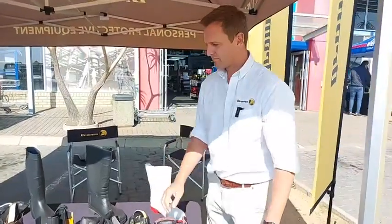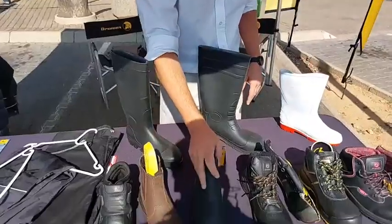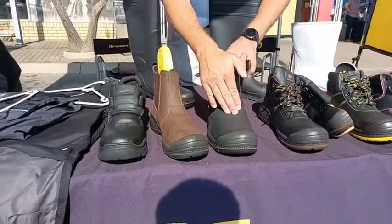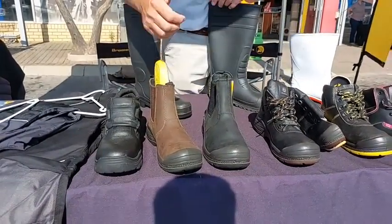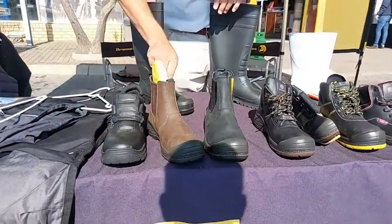If we can move on to those boots at the back there. This is going to be our crazy horse boots. It's got nothing to do with horses, guys. They used to make horse saddles out of this leather. This is the leather that comes off the back of the hide. It's going to be your softest, most natural leather, and it's obviously going to be a long-lasting, tough leather.